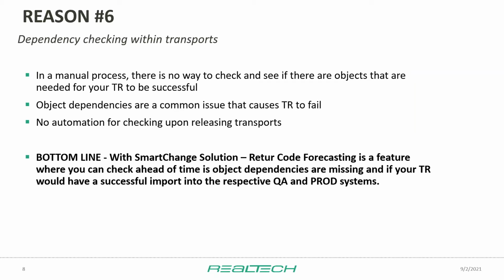I can show you a little bit about this during the demonstration, but basically it's another proactive technical check that no other company or no other vendor has, even SAP, that you're able to determine a successful return code ahead of time before it goes into the system.